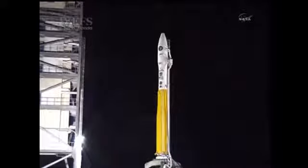Batteries activated. Check 98, FTS, NCU external off. External off. Check 99, VM, verify NCU batteries. Batteries go. Check 100, standing by steering test. VM's go for launch. Copy that, VM. Check step 101. T-minus 10.